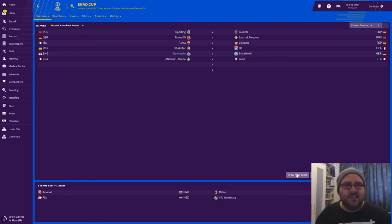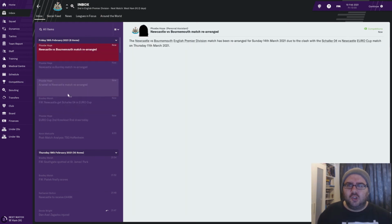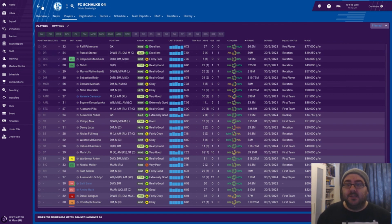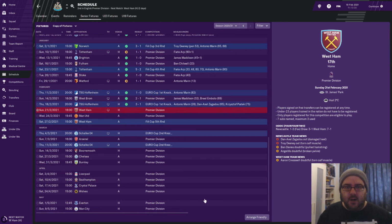We also see Lazio will play Saint Etienne, PSV will play Milan, and Arsenal will play Wolfsburg. So really tough ties there. But I think Schalke, not too bad. How are they getting on in the Bundesliga? They're 15th in the Bundesliga, so actually could be a good omen for us to get through to the quarterfinals. Wow, lots of fixtures to come up with next time.